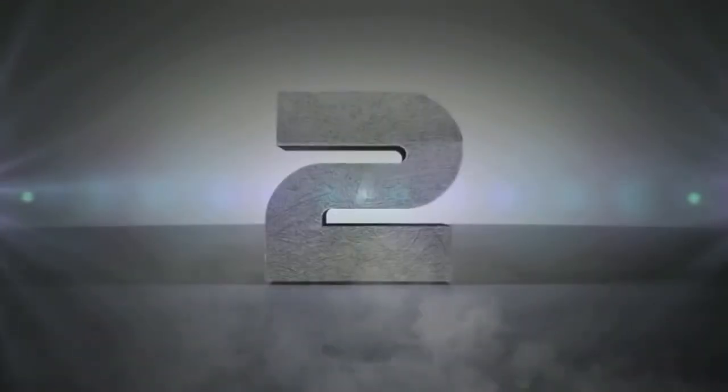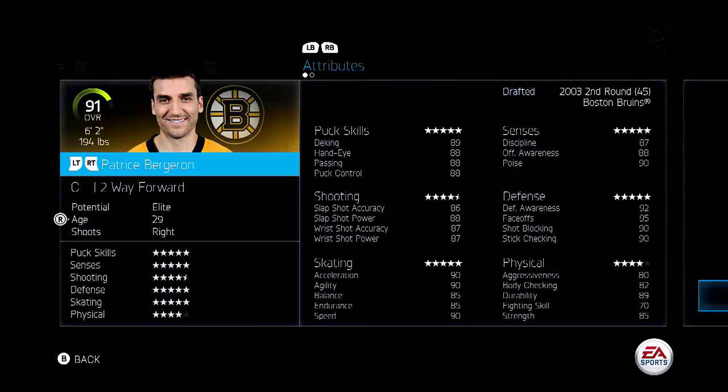Coming in at number 2, we have the Canadian who plays in Boston that has a 91 overall. He goes by the name of Patrice Bergeron, standing 6'2", 194 pounds. This monster has a 95 face-off rating. That's the highest in NHL 15. You can't get any better than that unless you boost a player. But there's a reason that he's number 2 and not number 1, and we'll get into that.